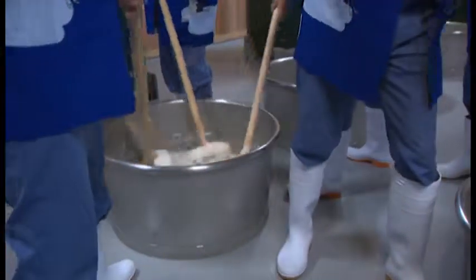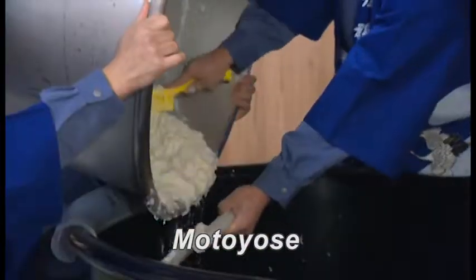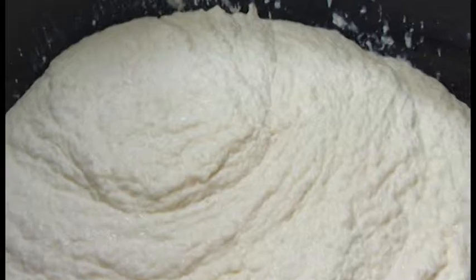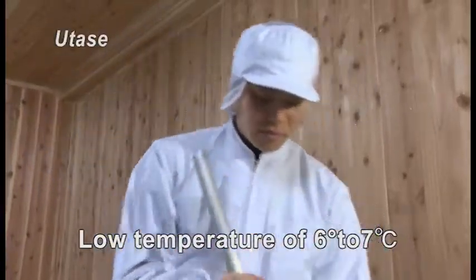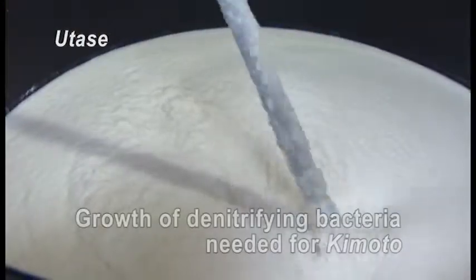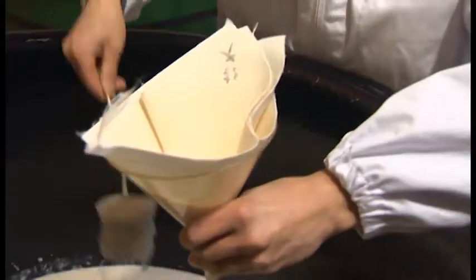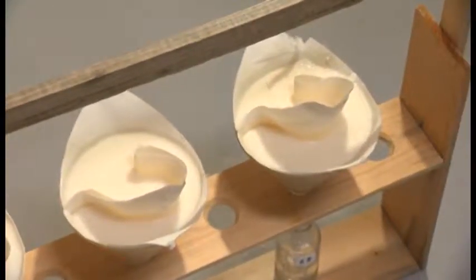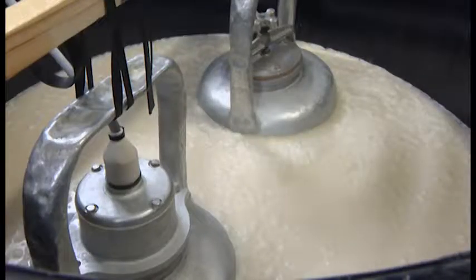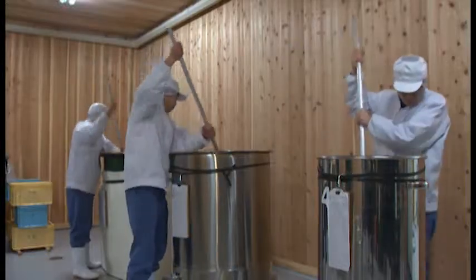When yama-oroshi is complete, the contents of the 8 tubs are combined into 1 tank, a process called Motoyose. After Motoyose, the mash is maintained at a temperature of 6 to 7 degrees for 3 to 4 days to grow the denitrifying bacteria needed for the moto in the Kimoto method, a process called utase. On the 6th day, the moto is warmed with containers of hot water to promote the growth of natural lactic acid bacteria and gradually kill off other bacteria and wild yeast.